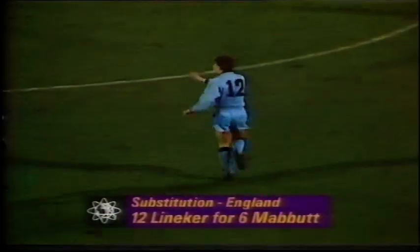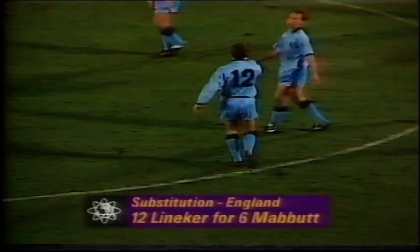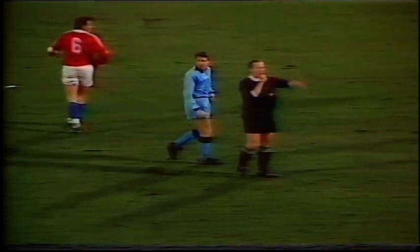And here's the substitution that brings England's second highest scorer ever onto the pitch. It's Gary Lineker for Gary Mabbutt, a Tottenham switch, if you like. Lineker, with two goals to get to equal Bobby Charlton's record of 49, comes on with about 18 minutes of this match left.